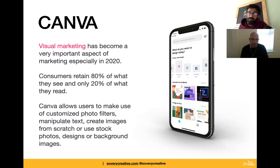There's all sorts of photo filters in there. You can use stock imagery or backgrounds, designs, icons. You can remix existing templates as well to make them your own.